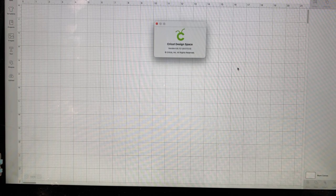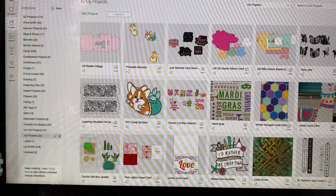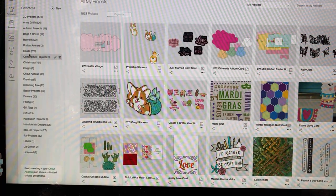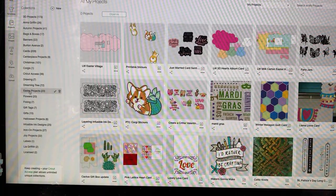And so the new version of Design Space has two brand new features. And the one that I am most loving right now is the collections feature. Look at all the collections that I have. I've only started to scratch the surface here with all of my different topics. I have Christmas and cards and centerpieces. And then down here, where is Easter? I have a lot of Easter projects.